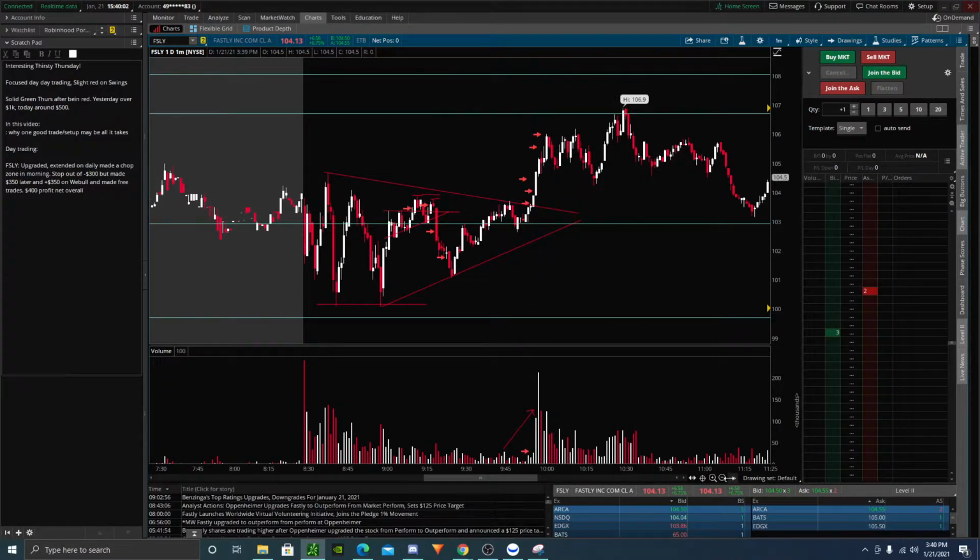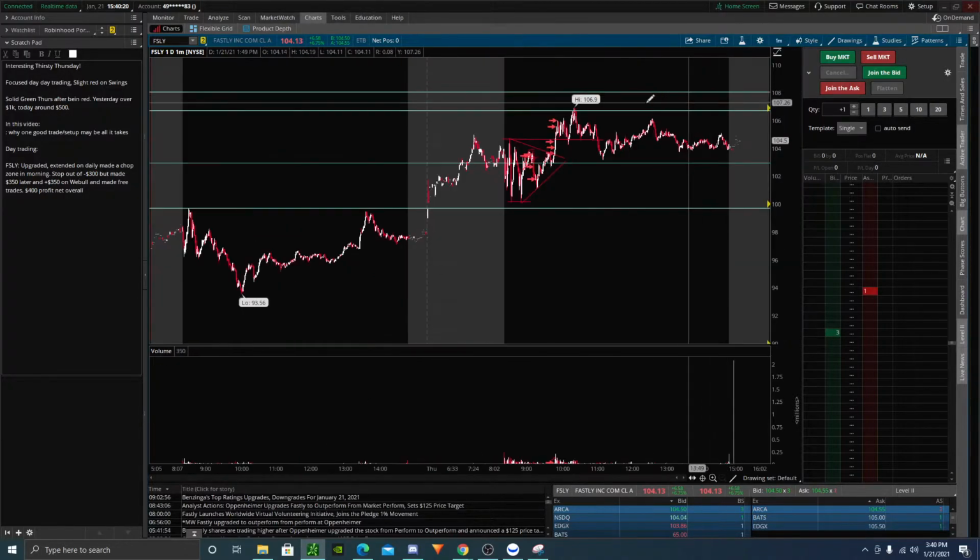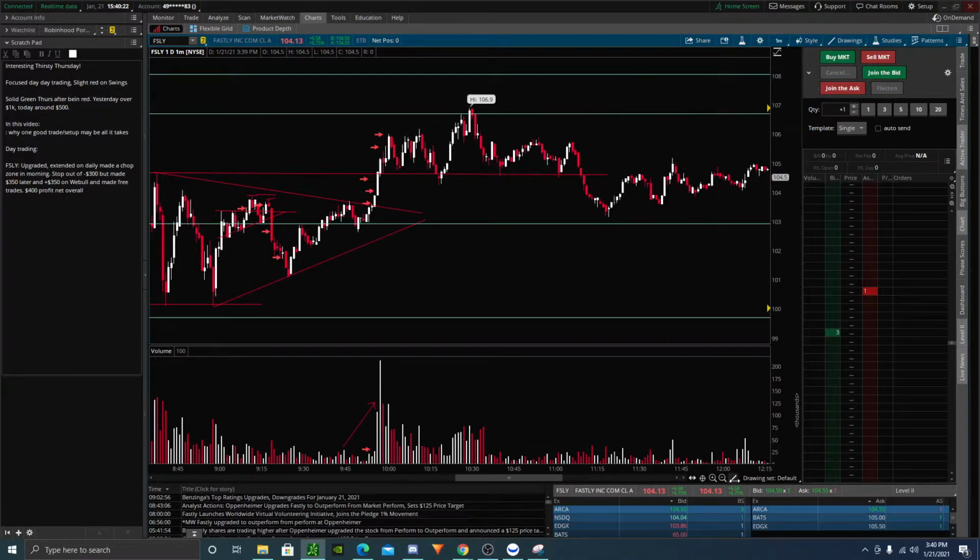We had this nice pullback to the initial morning high area. We held it as support, and we started to push up. And then this resistance, 106.70, comes from the daily chart. We're struggling just a little bit. Wick right there, top of the supply zone right over here. So 106.20 is kind of a tough little area, and that's where I took off my last contract, pretty much near the high of the day.